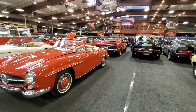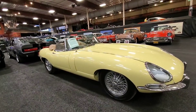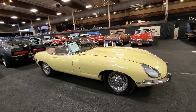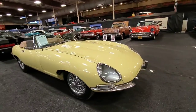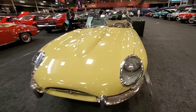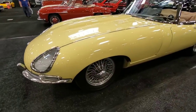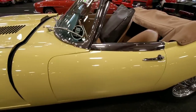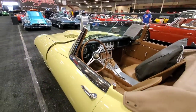My friend, Dano Live. Hey, tell everybody. A yellow Jaguar, 63 E-type. Yeah, it's a roadster. Well, they fixed the electrical problem on this, along with the leaking. Wire wheels seem to be needing re-dipping. The original seats in it, really not that nice.